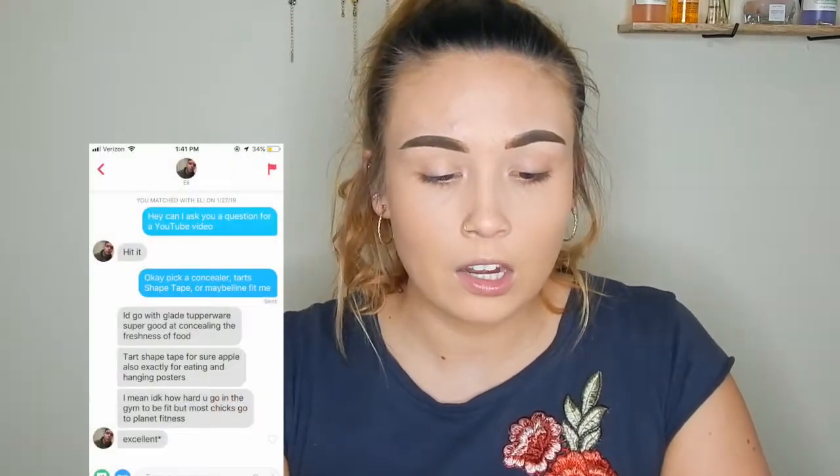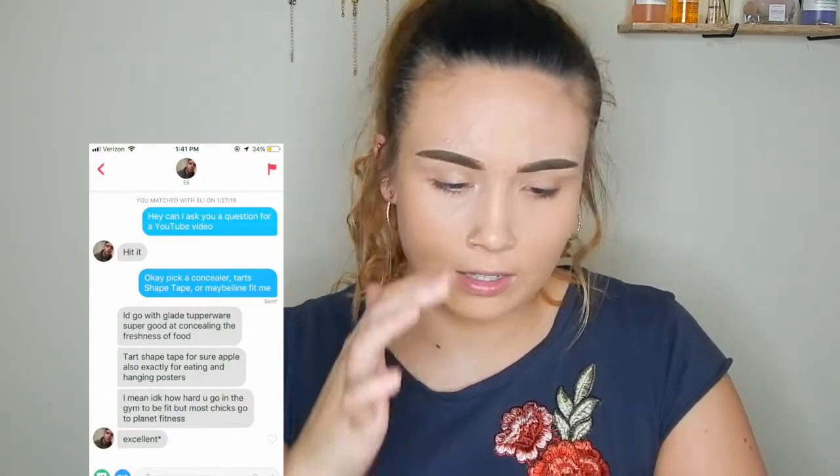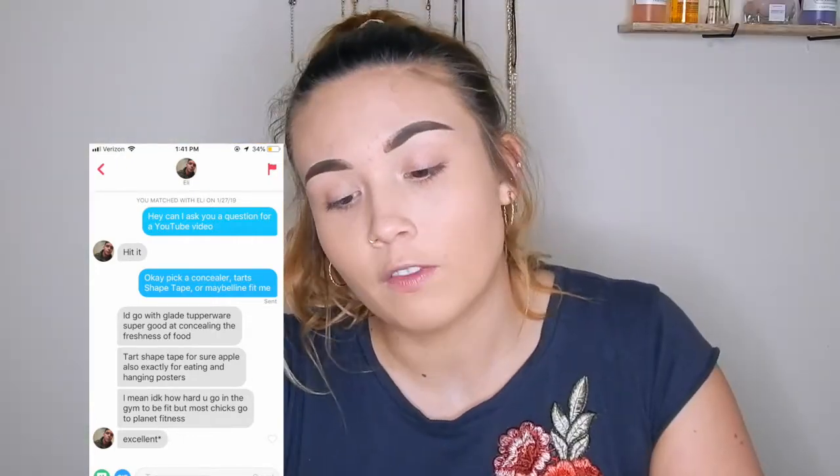So next was concealer. We asked Eli what concealer we should use. Eli's choices were the Tarte Shape Tape Concealer or the Maybelline Fit Me. And he goes, I'd go with Glade Tupperware, super good at concealing the freshness of food. Continues, Tarte Shape Tape for sure.